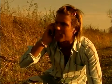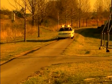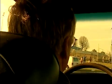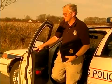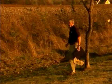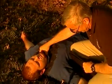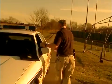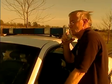Yes, I found this body. Yes, it looks like he's been stabbed to death. I am right between the baseball and the softball fields at Northwest Shells campus, below the railroad tracks. Okay, thank you very much. Hurry. Unit 300 base, send an additional patrol unit and an investigator to this location.